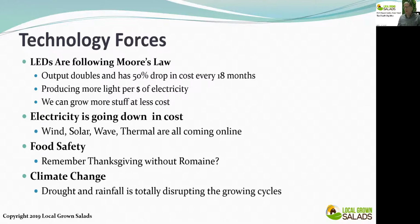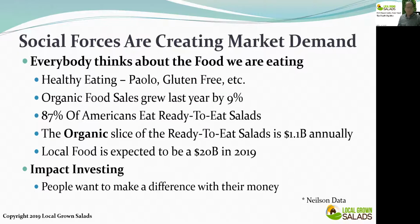The big issue of food safety, and that's a technology issue. How do you make sure the food that you deliver is safe and is not going to get people sick? And then climate change is affecting the technology of farming. It's making it very, very difficult to predict, and people have massive amounts of losses.